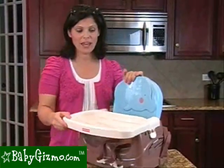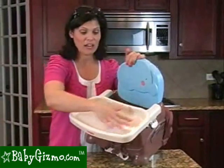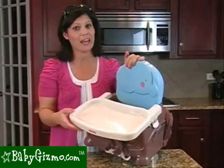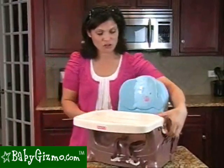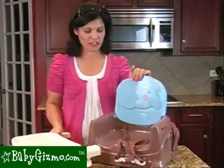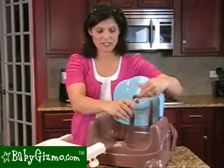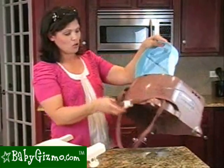And the tray, as you can see, it's a deep tray. So if I put Cheerios or another kind of snack, the snacks aren't going to roll onto the floor, which can be aggravating for both mom and baby. Now, it has a back. It also has a 3-point harness inside to keep your baby secure. And it adjusts for the size of your baby. On the back, there are 2 straps.